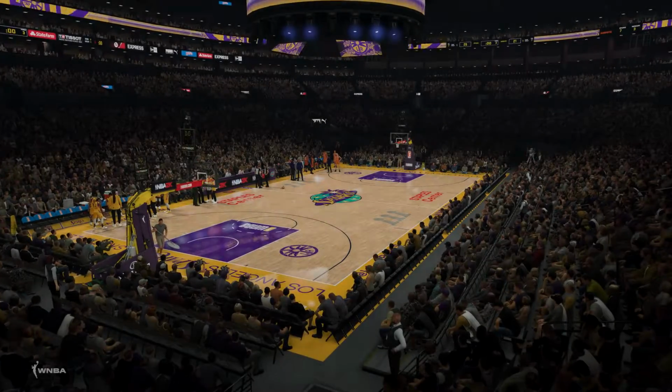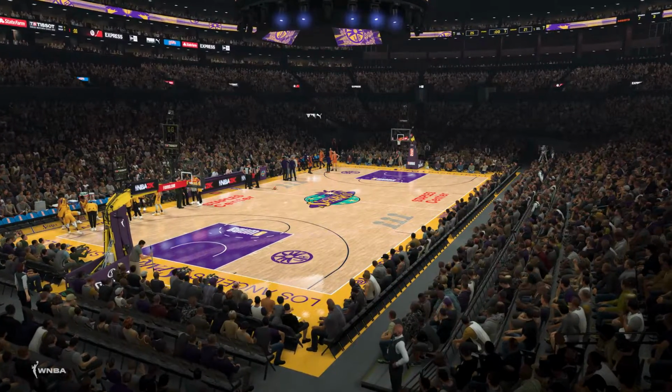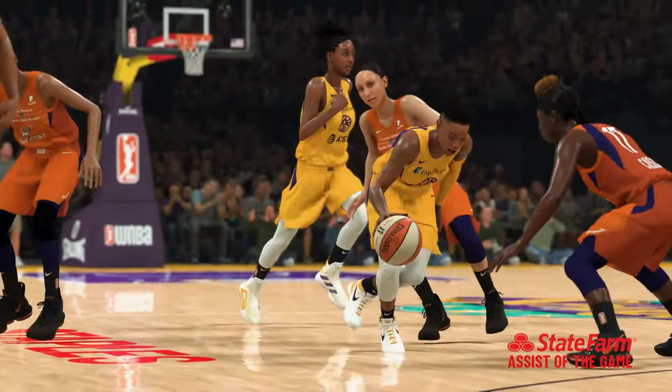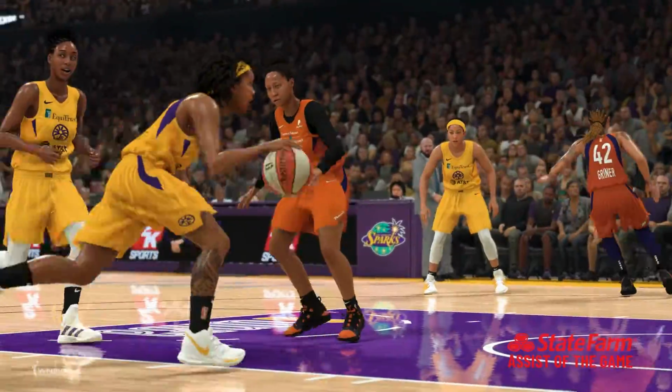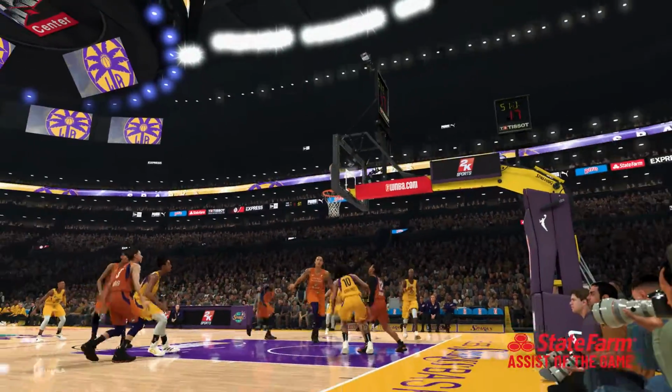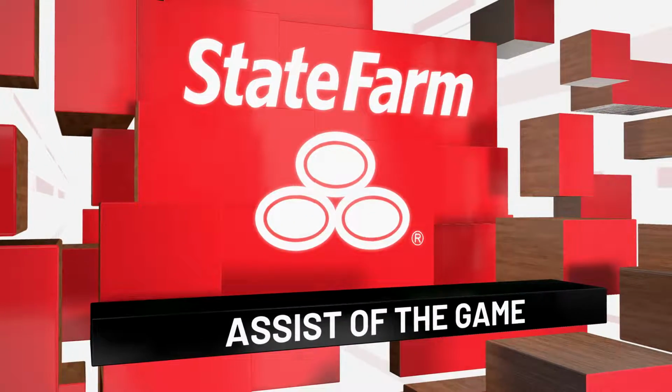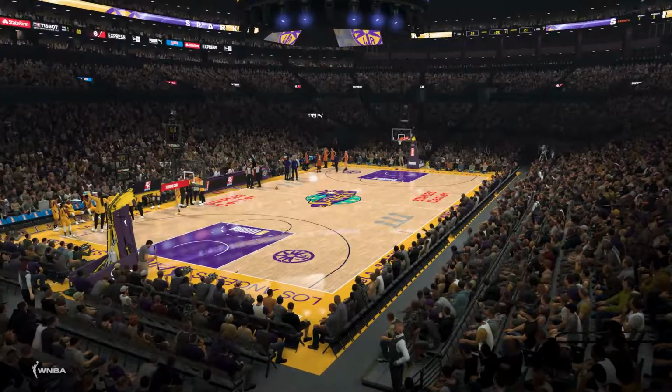And it's time to bring up the State Farm assist of the game. Well, this is what being on the same page looks like. Fantastic feed and a heads-up play all around. And how can you not be a fan of a sequence like that? This is what beautiful basketball is all about. Yeah, unselfishness, just wonderful stuff.